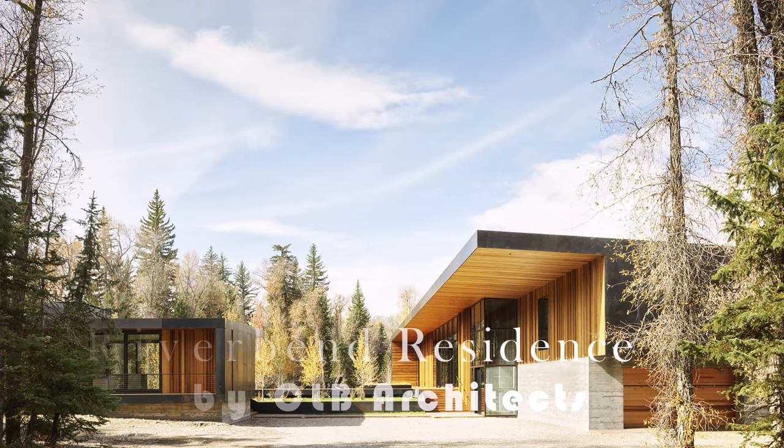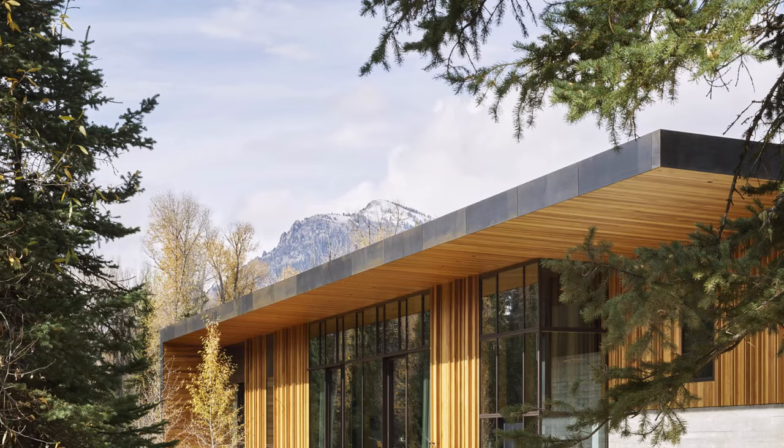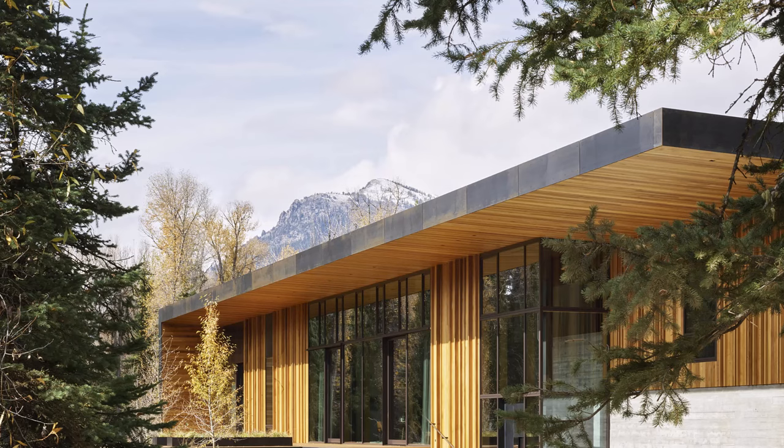A spectacular sight, artistic freedom, and clients with a vision came together to create the perfect opportunity for CLB to design a modern art piece on the banks of the Snake River.